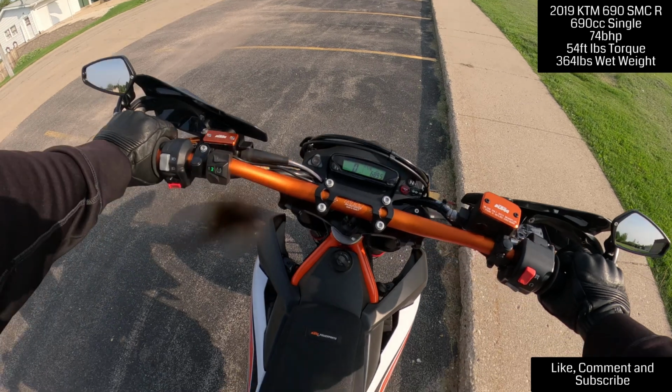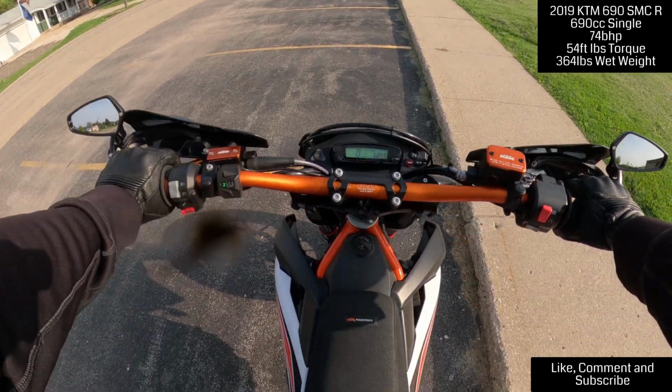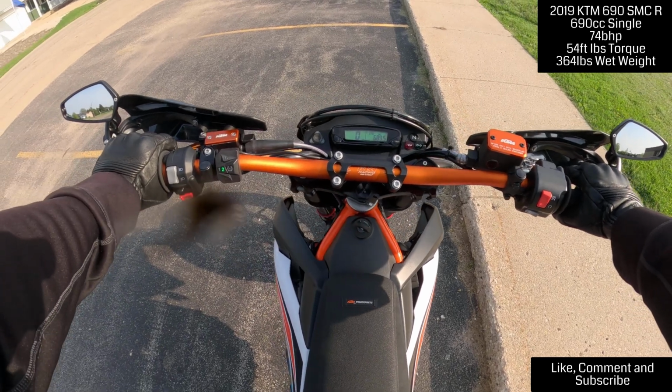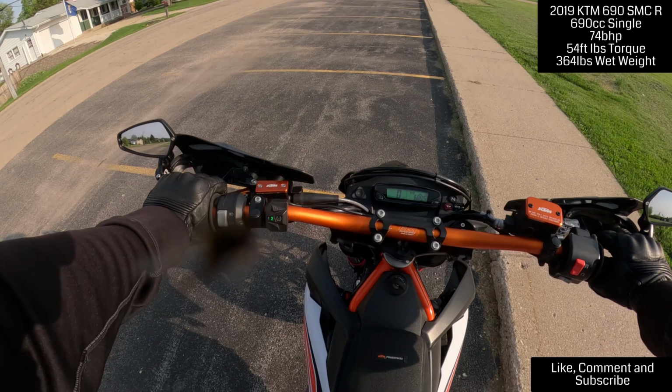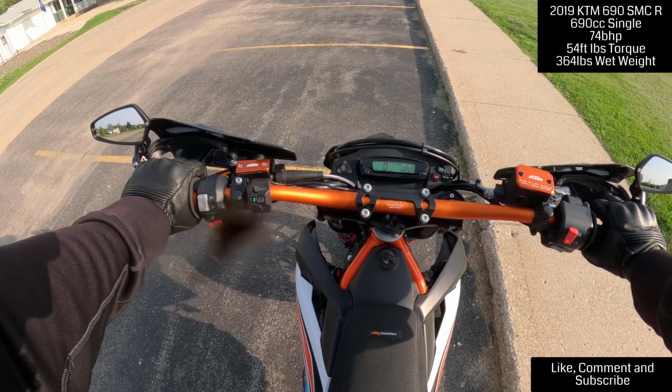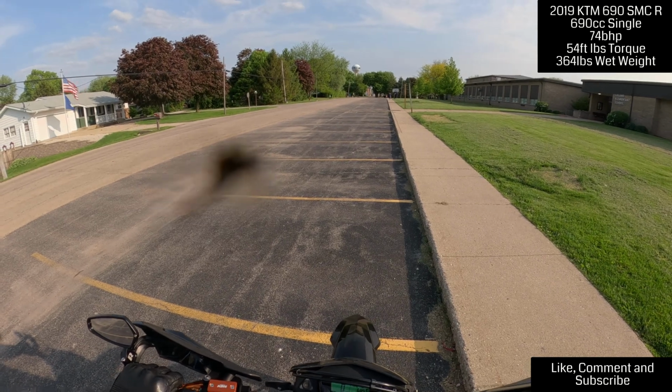There you are, ladies and gentlemen. KTM 690 SMCR 2019. I'd recommend it for a purpose, but I can't recommend it on a daily ride home.